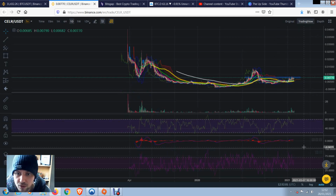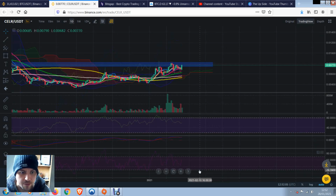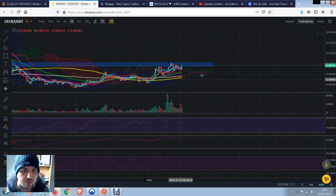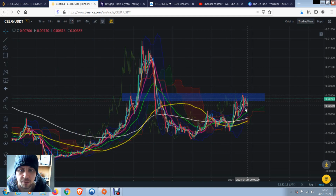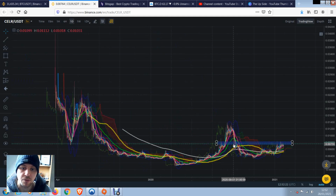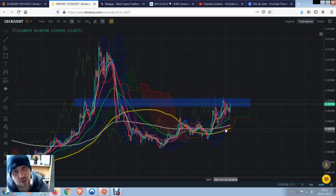Now, if we have a look at some of these oscillators, they're not so great, and they're not perfect in any way. We've even got bearish divergence here on the RSI, but that, in my opinion, is largely to do with its volume, which is relatively low. If we can break above this area, all of that will be void. So the formation of the candle bodies and the moving averages, to me, have more relevance than the bearish divergence, because we are in an alt season.